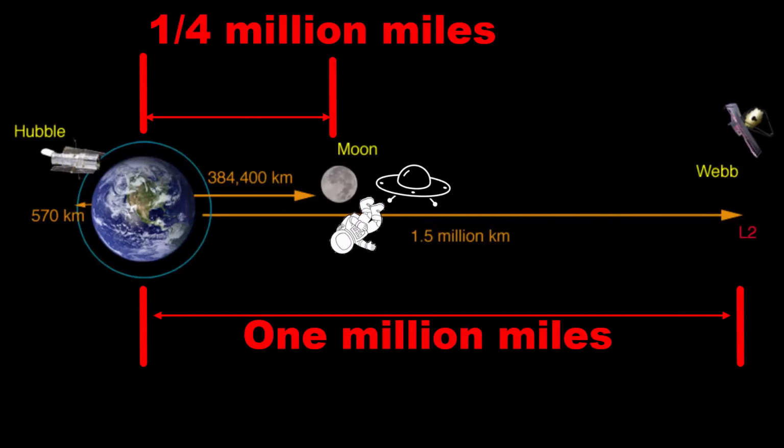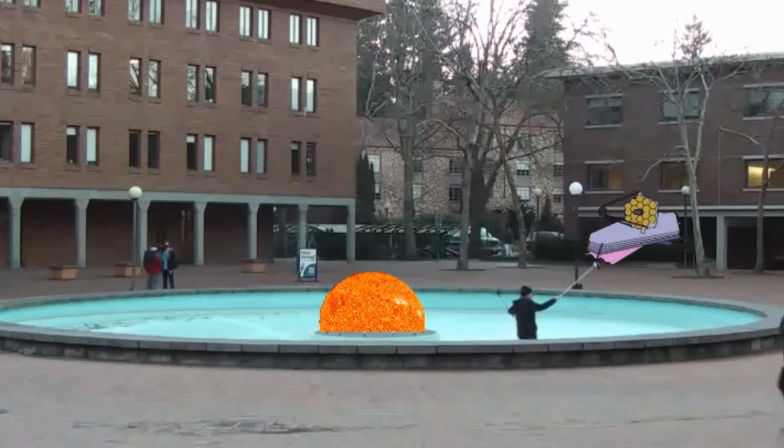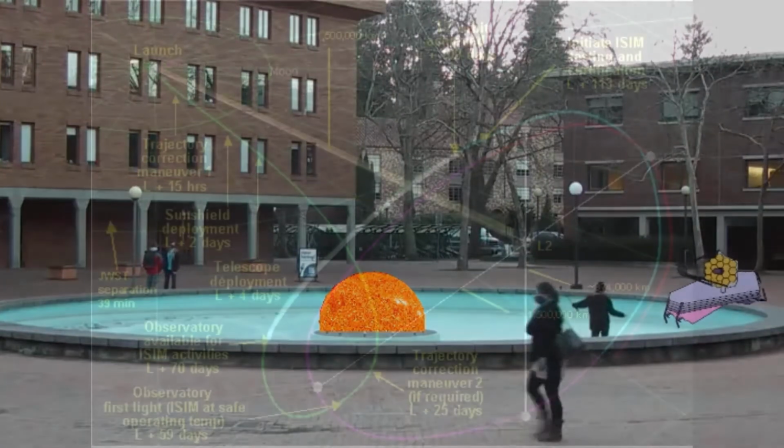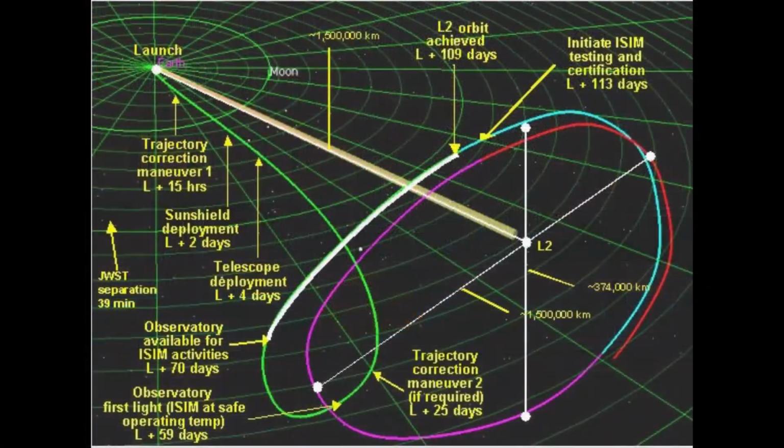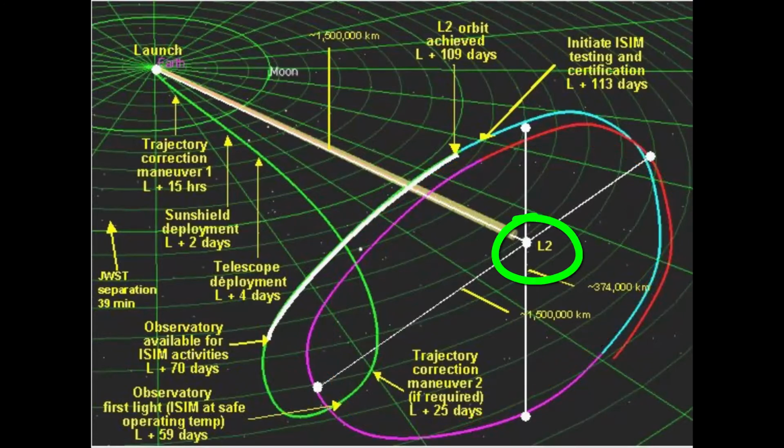Okay, now that we have that out of the way, let's talk a little bit more about this so-called halo orbit around the L2 point. Several people have commented, and by the way, I love it when people leave comments. People have wondered in the comments what holds the James Webb Telescope in this halo orbit if there's actually no gravitational force at the center pulling it in, keeping it from flying off.